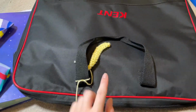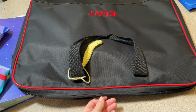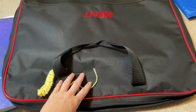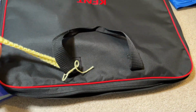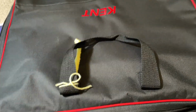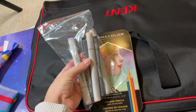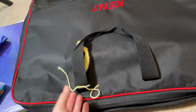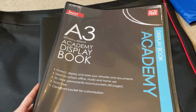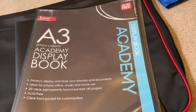This is my design kit that I bought from TAFE. They supply, and this was just a little indicator because everyone gets the same kit, so you need to indicate whose it is somehow. And then in here we have Prismacolor pencils for drawing, 3 Copic markers and 2 fine liners. And then we also got 2 of these display folders. One is for design and the other is for technical drawing.